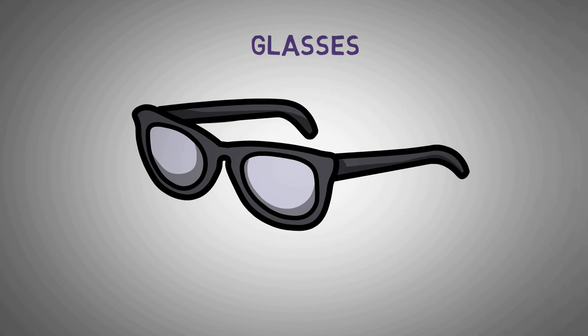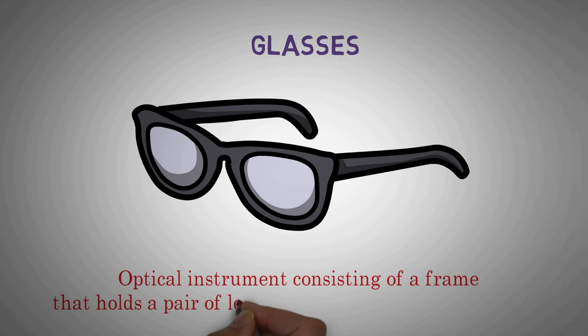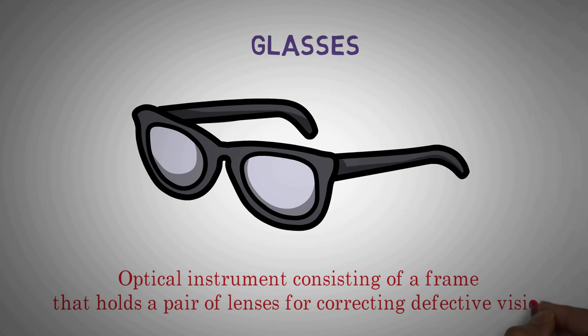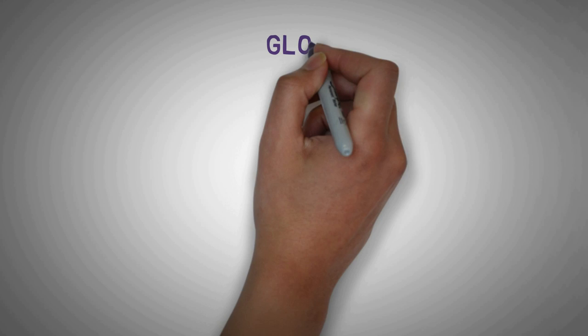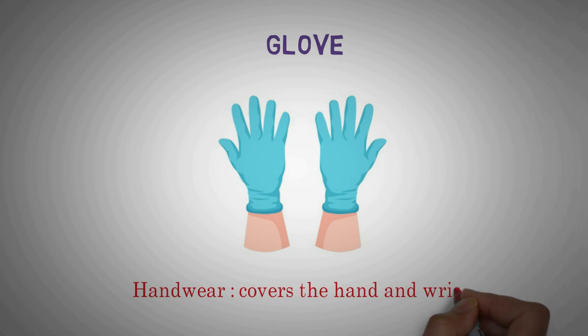Glasses. Optical instrument consisting of a frame that holds a pair of lenses for correcting defective vision. Glove. Handwear that covers the hand and wrist.